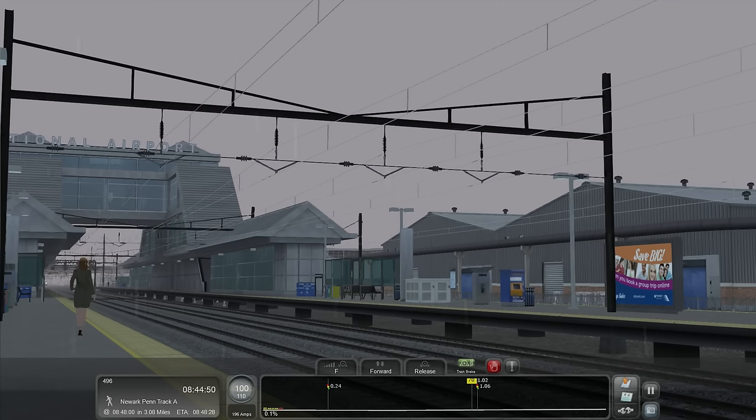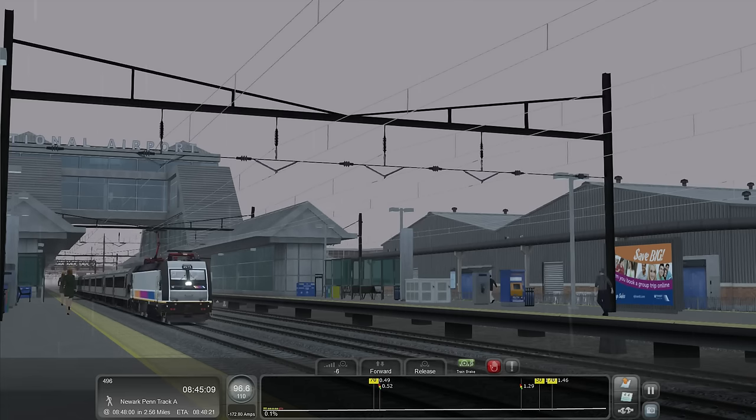Ooh, ALP-46 Lightning Bolt achievement. Reach 100 miles an hour. There you go. Here he comes. Here comes the ALP-46. He's awesome. Right, 70 miles an hour speed limit coming up. Let's use the dynamics for that. Let's use the dynamics for that indeed. See if that works. That's fast.